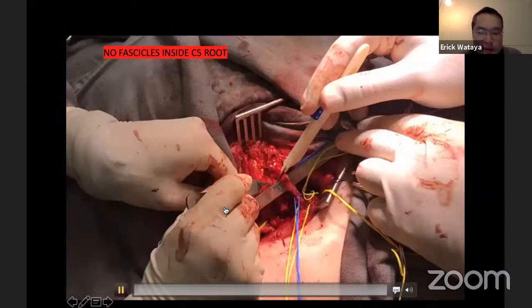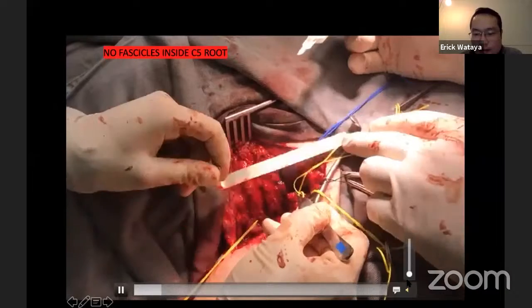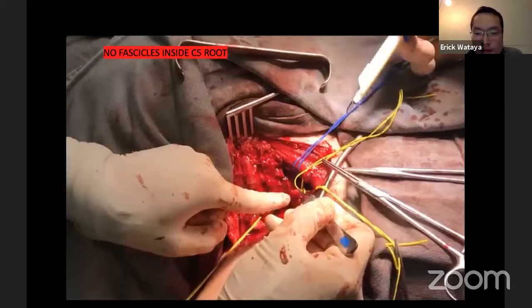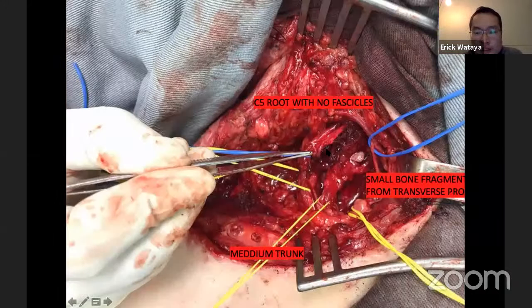So we were trying to cut off this root, trying to find out some available fascicles at all, but we could not find any fascicles inside the C5 roots. And it was interesting because in this case, you could see a small bone fragment from the transverse process here, maybe from the spine.